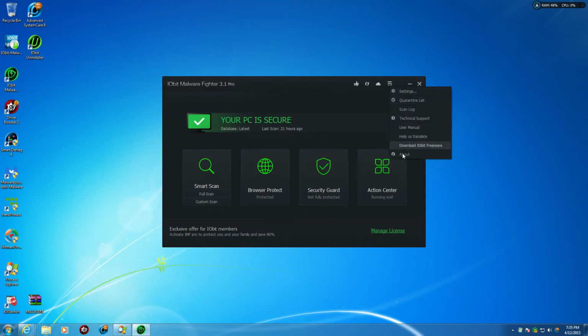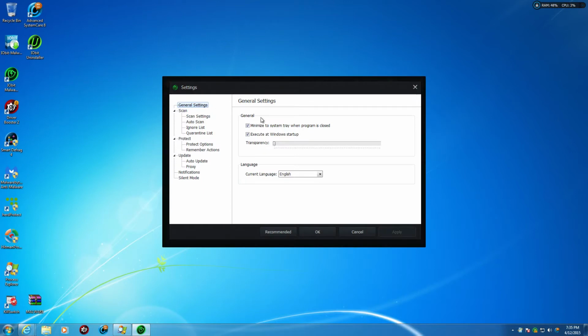We got quarantine up here, scan logs, yada, yada, yada. General settings, you can adjust the transparency, startup, that kind of thing. Scan settings, adjust which files and what the priority is also for the scan. Auto scan, this is only available in the pro version. You can basically select scan your computer when the system is idle. So essentially it will automatically start a scan when your computer's idle. That's kind of nice. Instead of scheduling one for a specific time, it does it when you're not using your computer.